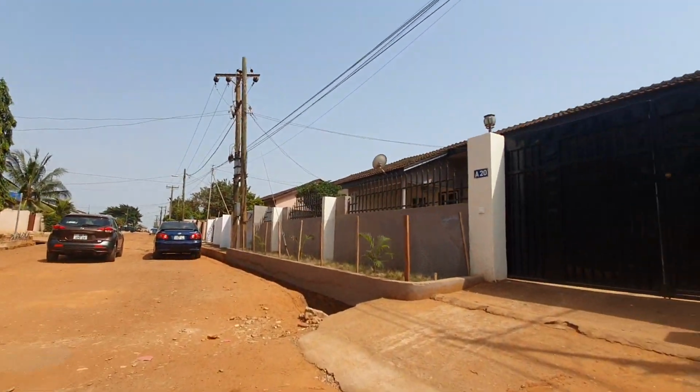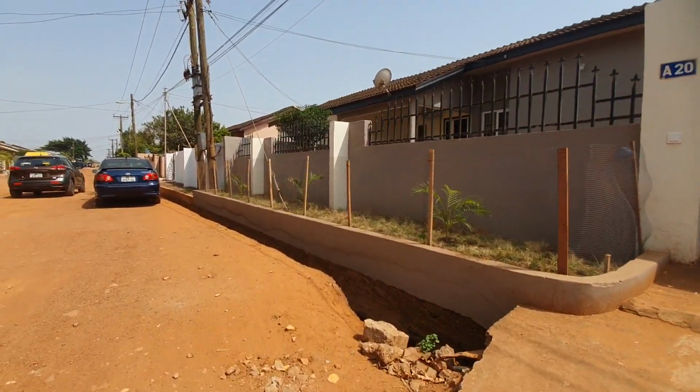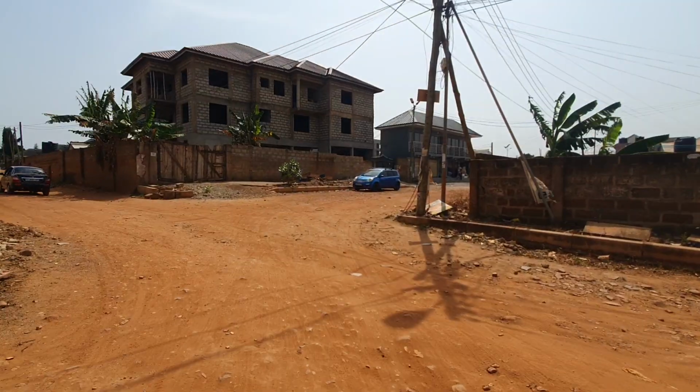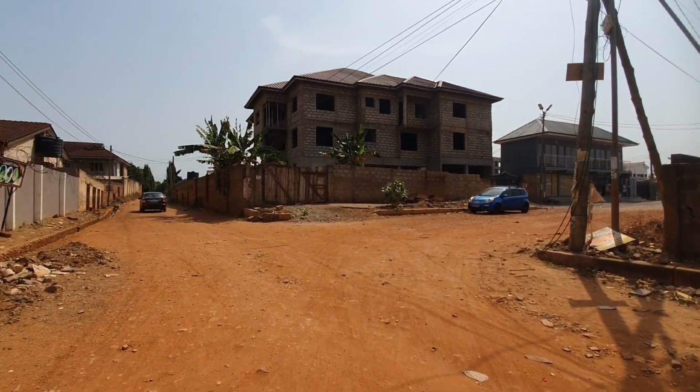So this is the entrance of the estate. Basically, I went to seek permission.